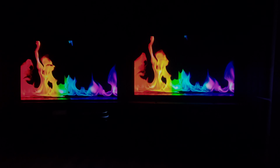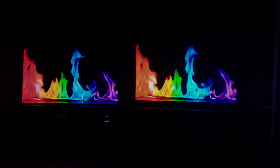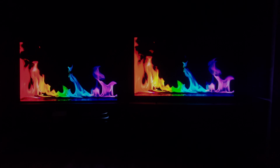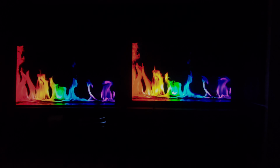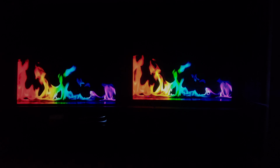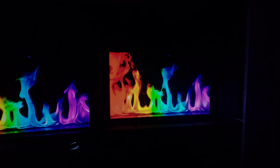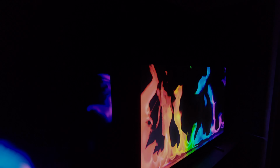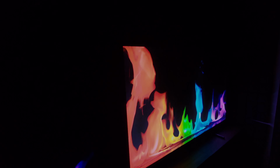But anyways, as you guys can clearly see, Hisense does a fantastic job at controlling that blooming. I do have the local dimming on high. I felt that that was where I got the best, most optimal performance out of it, and that's what you're seeing right now. I'm going to do another side view. And there you go. Now you can clearly tell there might be a little bit of blooming in between the flames, but even then, it's not that bad.